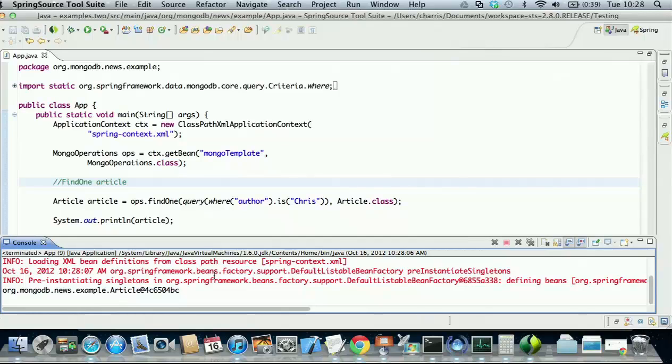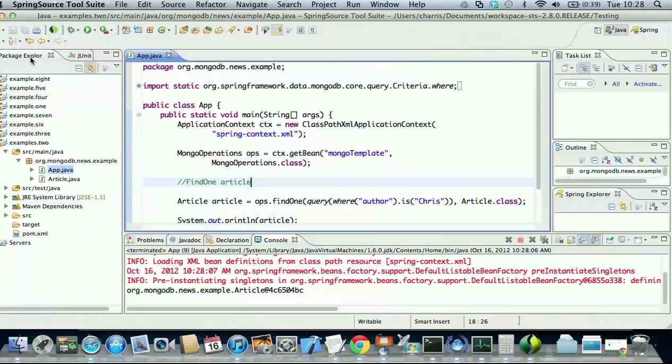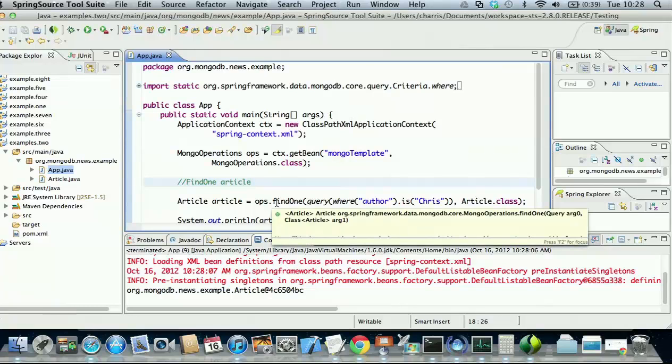Fairly straightforward, yeah? Now, with Spring Data itself, you can use Mongo operations to do things like I'm doing here, like find one, or find, which gives you back a list. You could do updates and inserts and more interesting things. But what you can also do is use something called the repositories. The repositories build on top of the MongoDB operations and give you another level of abstraction.